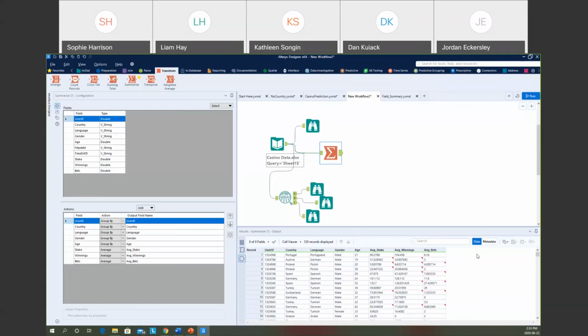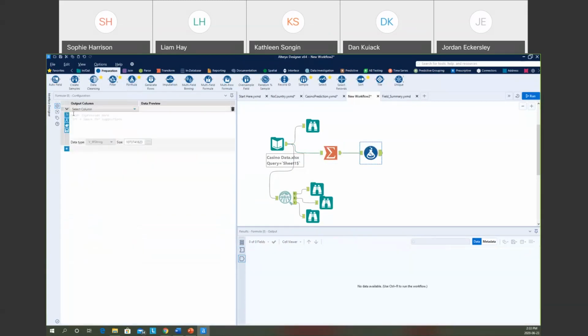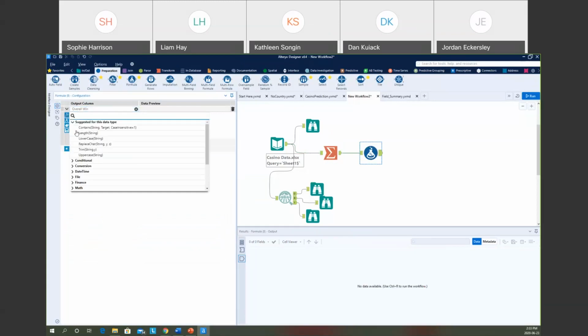Next, what I want to do is set the field that I want to predict. In my case, I want to predict the overall average winnings. So I'm going to go to my preparation palette and bring in a formula tool. The formula tool, as you guessed, is going to allow you to create a formula based on the fields that you have. The field that I want to create is a new column, and I'm just going to call it overall win. I can either choose from a list of functions that are available in Alteryx, from date time to finance, math, spatial, specialized, world's your oyster. You can also bring in columns, constants, and you could save expressions that you use commonly in your organization.